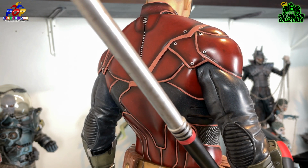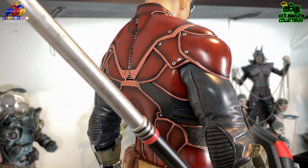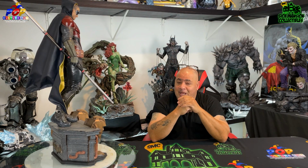It's beautiful. So like I said, you don't have to pose this statue with the cape. If you want to take the cape off, then there's not an issue. This is really, really nice. With that being said, let's go ahead and take a look at the head sculpts.